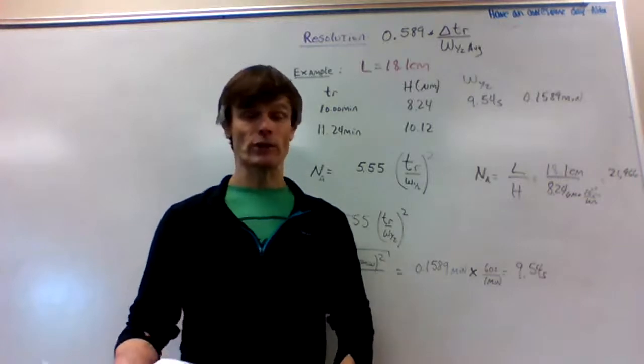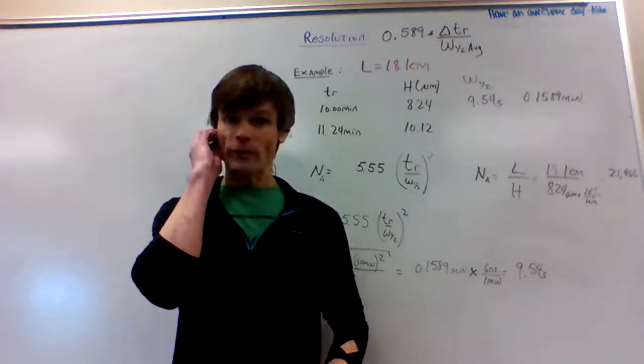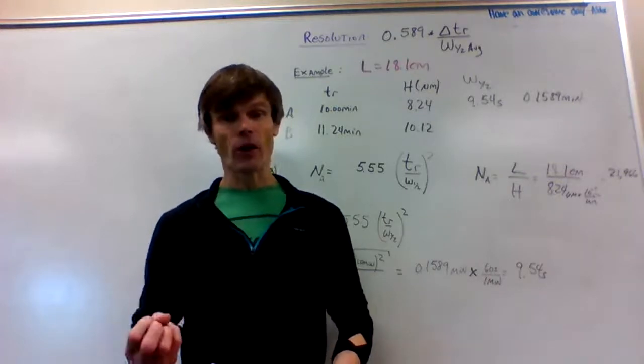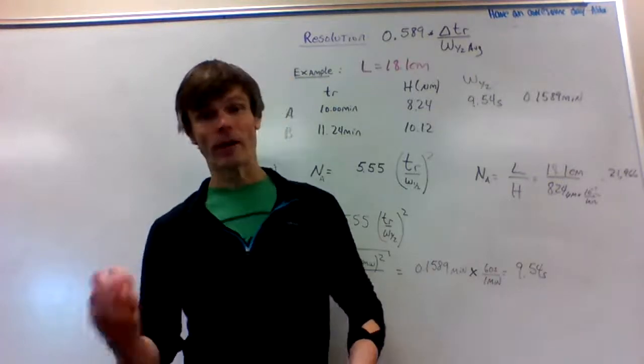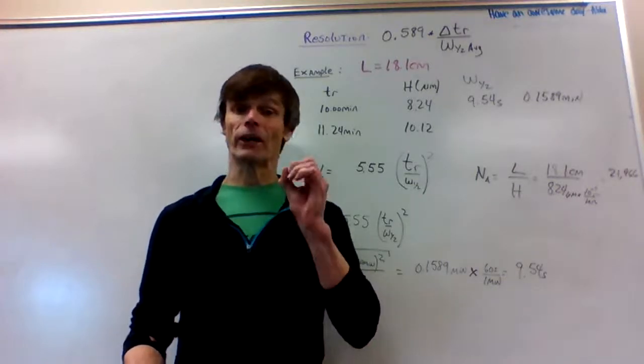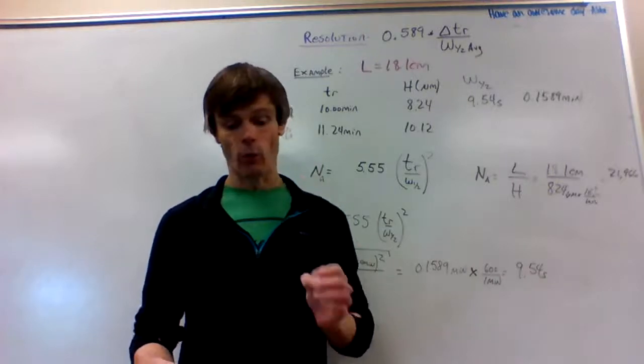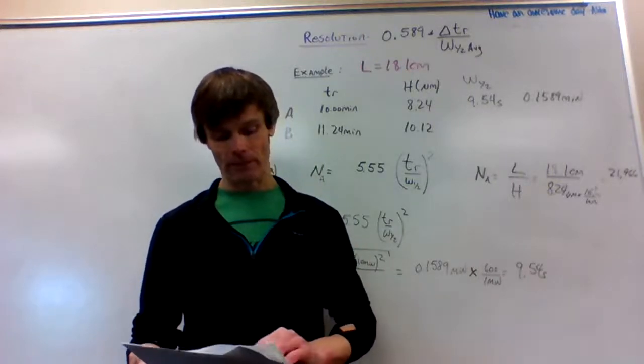You can have any equations that you want from your textbook right in front of you, because chromatography, as we're going to show today, involves a lot of times using the right equation and plugging numbers in and understanding what you're doing. And also units, making sure that your units are correct. And we'll be emphasizing that today.